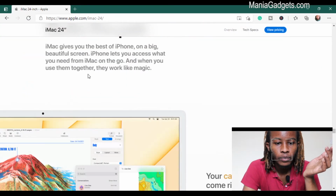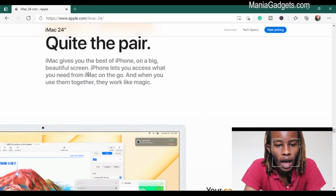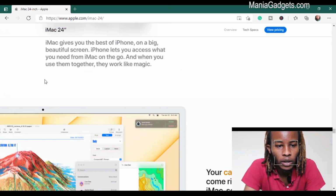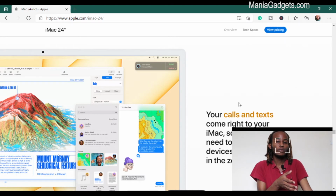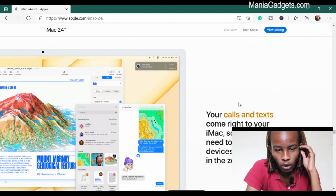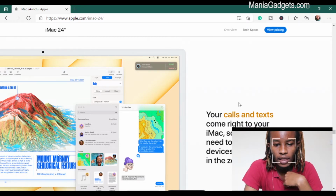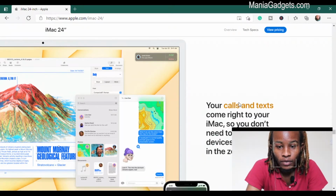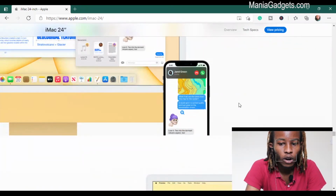Awesome. Now, an iMac plus iPhone, quite a pair. iMac gives you the best of iPhone on a big, beautiful screen. iPhone lets you access what you need from iMac on the go, and when you use them together, they work like magic, which is super awesome. The idea here is that if someone calls your iPhone, the call automatically comes on your iMac too. If you're writing a message on iPhone, you can just continue writing it on your iMac, which removes the need to double work the iPhone and the iMac at the same time. Saves you a lot of time, and just amazing connectivity, super awesome. And you don't have to double do everything.